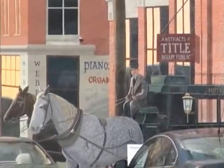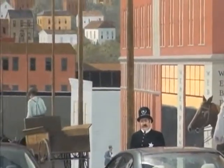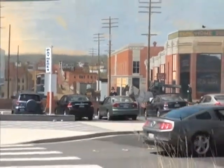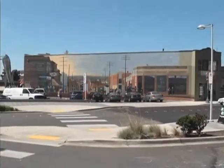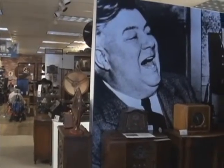This is a mural on the building across the street from the Radio Museum. This is undoubtedly one of the most beautiful murals I've seen. Beautiful Radio Museum.